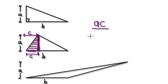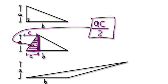Okay, so the trick here is to introduce this variable here, c. The area of this would be the height here, which will be a, and then don't forget, we would times it by c, because we defined this length here to be c. Then we would divide it by 2, because a times c would give us a rectangle, but then we cut the rectangle in half. That would give us this area here.